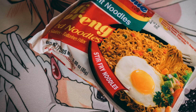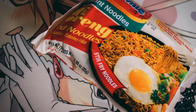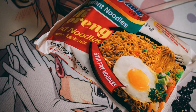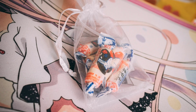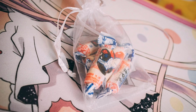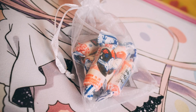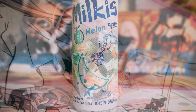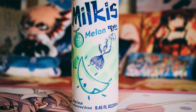Of course, as well as that, we have those noodles there as well, or the ramen. Looks like it's some sort of stir-fry noodles. Looks pretty decent. If it tastes anything like the last ones did, then I'm a happy guy. And then we have the little packet, like a nice cutesy packet of sweets, the White Rabbit stuff. They look awesome. If they're chewy, like I think they are, then I am in for a fantastic time with those. And then of course we had the Milkis Melon drink there as well.